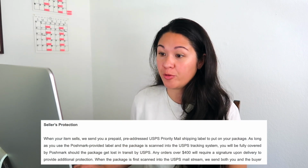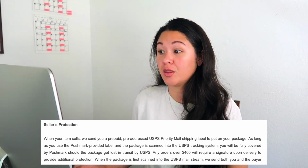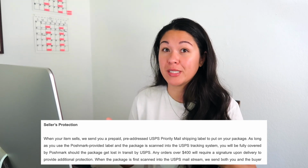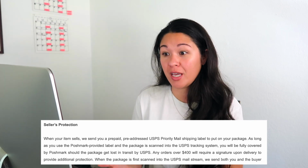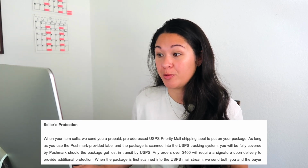Let's see what Poshmark says about lost packages, just to see what would happen in that case. Okay, so here is what Poshmark says about lost packages. It is on their Can I Trust Buying and Selling on Poshmark page. It says, when your item sells, we send you a prepaid, pre-addressed USPS Priority Mail shipping label for your package, as long as you use the Poshmark provided label and the package is scanned into the USPS tracking system. So as long as it's been scanned into the system and they have proof that you actually mailed the item, then you will be fully covered by Poshmark should the package get lost in transit by USPS. So basically you are covered if a package gets lost as long as it's been scanned into USPS.